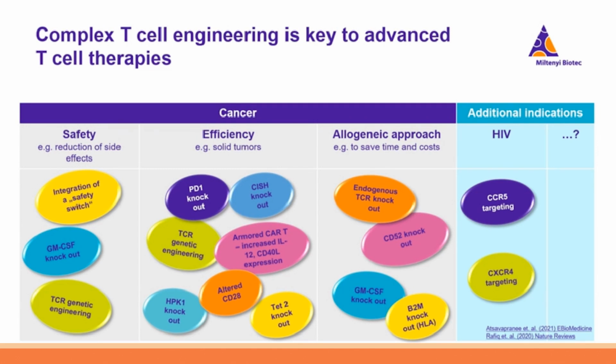And then apart from cancer, of course, there are also other indications where T-cell engineering might also be very promising. So for example, in HIV. So there are also already approaches there, for example, targeting CCR5 or targeting CXCR4.